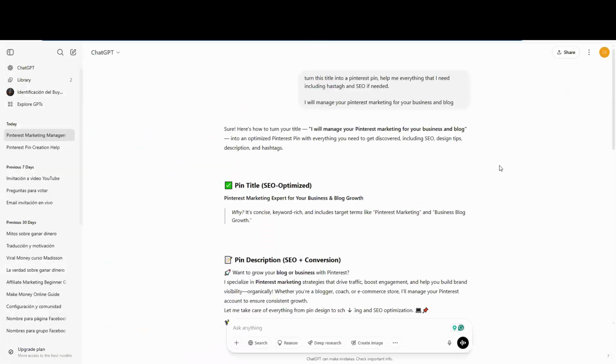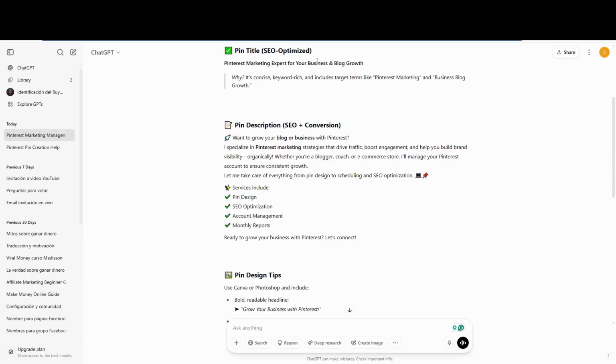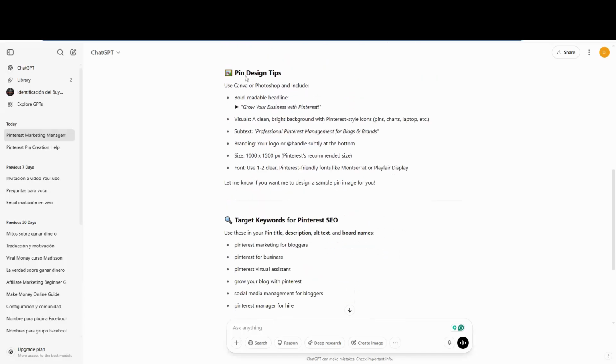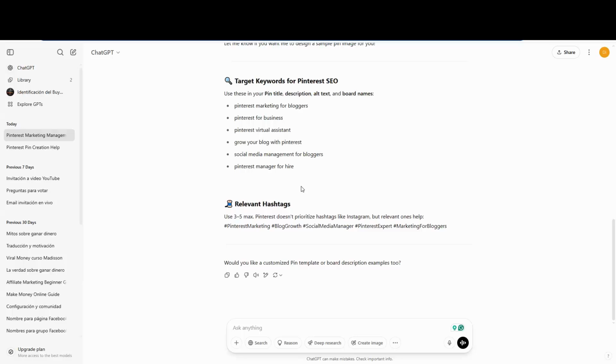And since I told ChatGPT that I'm going to be using it on Pinterest, that I need everything, it gave me the title, which is SEO optimized. It gave me a pin description, which is also SEO optimized. It gave me pin design tips. It says use Canva or Photoshop. It included this phrase, which is grow your business with Pinterest. It helped me with the visuals. I can have all these icons and everything on Canva. It helped me with the size and everything, and the target, which is for the SEO and all the stuff, because I asked it.